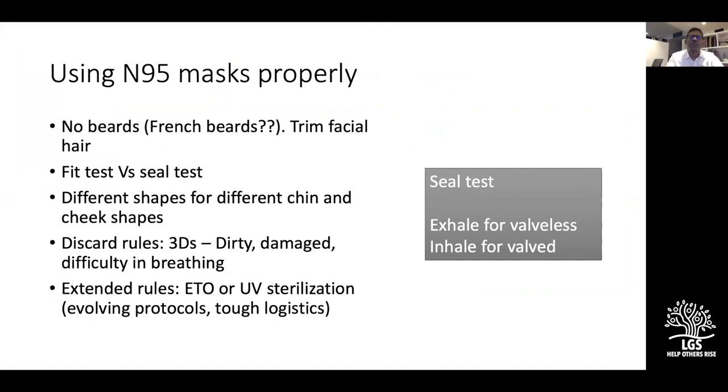What we do is actually a seal test to find out whether there is any leak. And one must understand that we have different shapes of N95 masks for different chin and cheek shapes. And you must always do a seal test. Even with these different shapes, some of them have exhale valves. It's very difficult to breathe out through the N95 mask, so they have put in an exhalation valve. So you have a valveless N95 mask and a valved N95 mask.